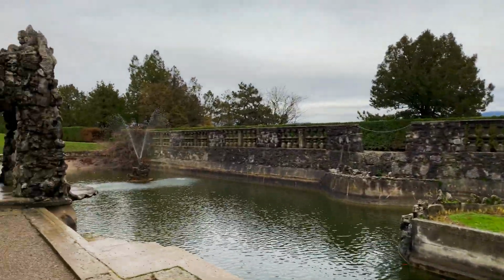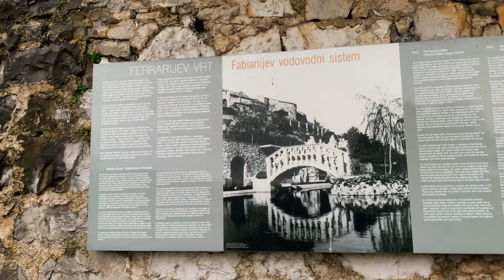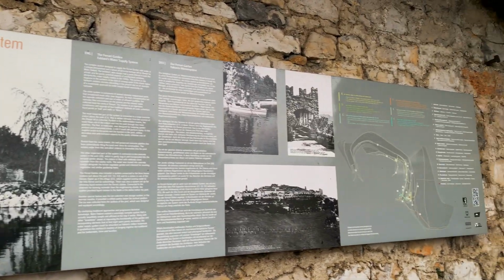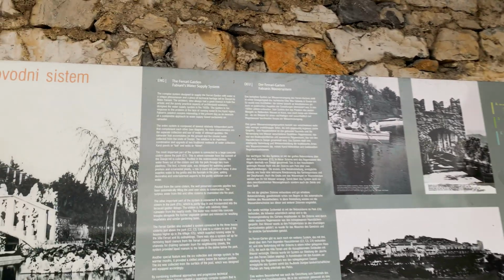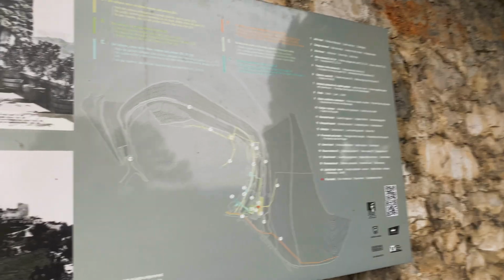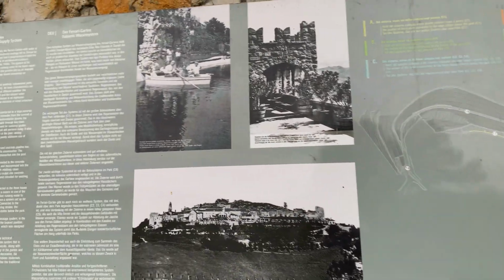No pass. Okay. Now look here. This will give you the history about the water supply system. Here's a map of the gardens. Wow.